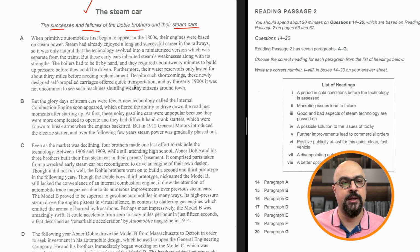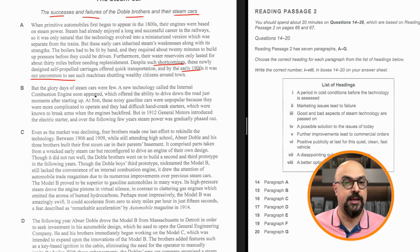So it seems like it was not uncommon to see, which means later in the early 1900s, they became quite common. They were commonly used. So despite some negatives, this essay seems to be going to talk about some possible downsides and, despite them, the success stories of the brothers. That's all we can guess so far.